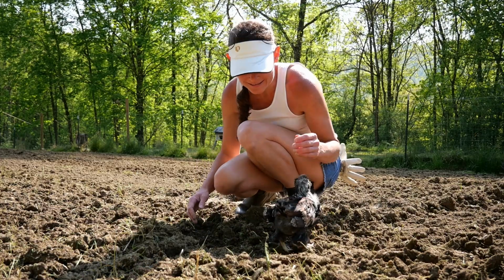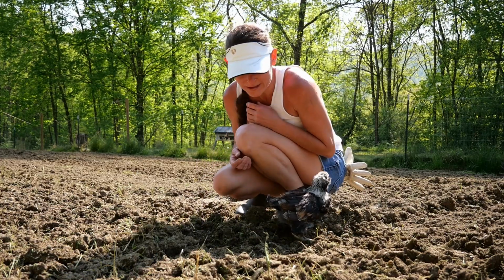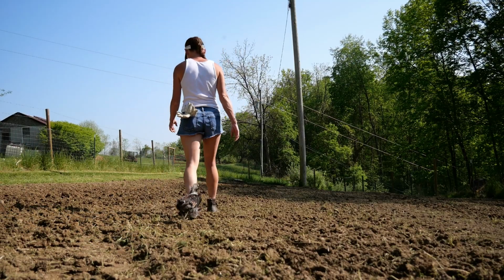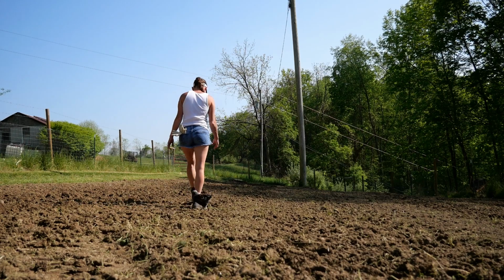Bringing Oa out to let him peck around for some little bugs and worms and things now that the weather is warmer. And he's pretty much almost entirely feathered out now.